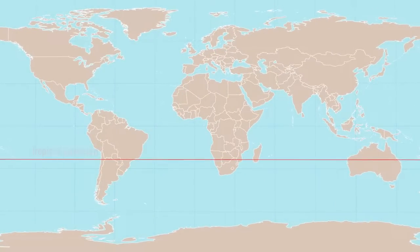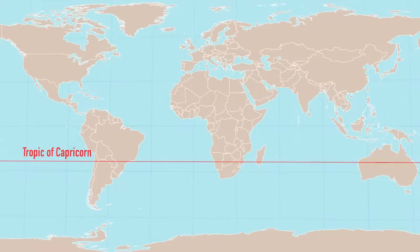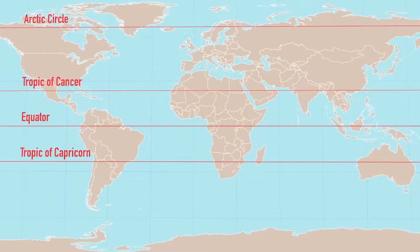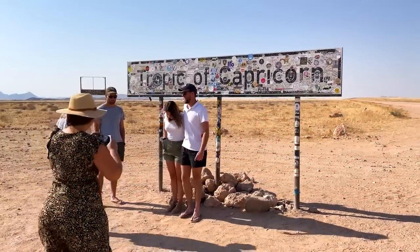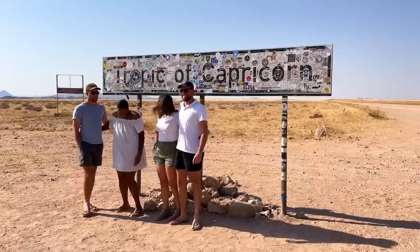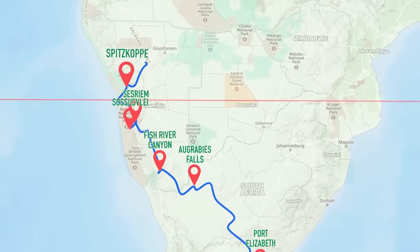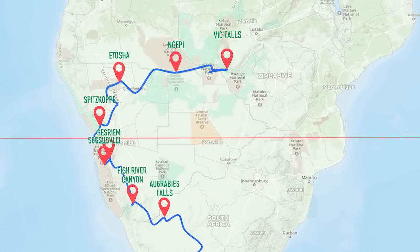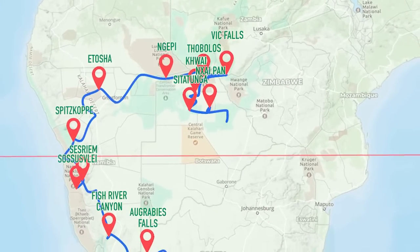The Tropic of Capricorn is one of the 5 major circles of latitude marked on world maps, with others of course being the equator, the Tropic of Cancer, Arctic Circle, and Antarctic Circle. Only 3% of the world's population live south of the Tropic of Capricorn, and we're proud to be among that number. We are now of course in the tropics, and the heat would become pretty intense over the next week and a bit, as we'd only be crossing back over the Tropic of Capricorn in 11 days time.